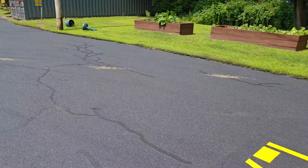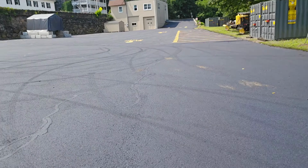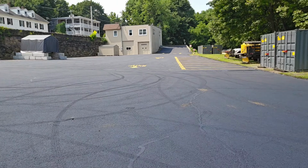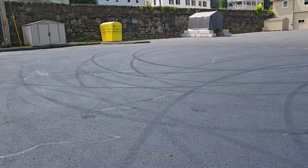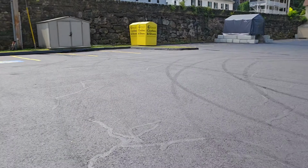I got dirt from going around the mastic, so I'm gonna have to blow all this off, and I got some stencil chips. So the parking lot always gets one final blow before we leave.